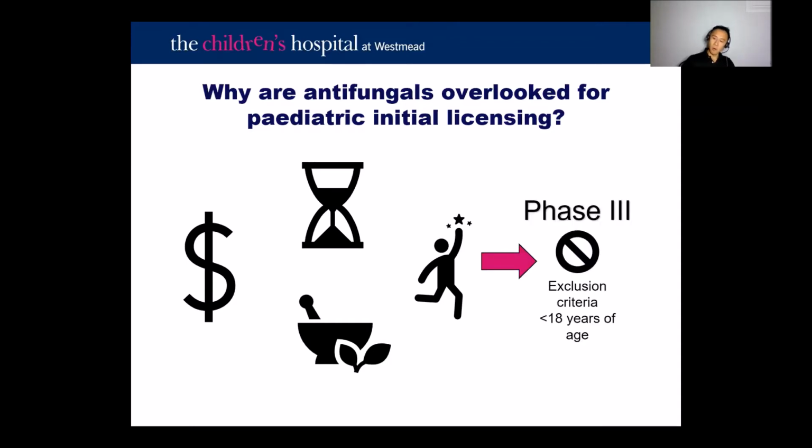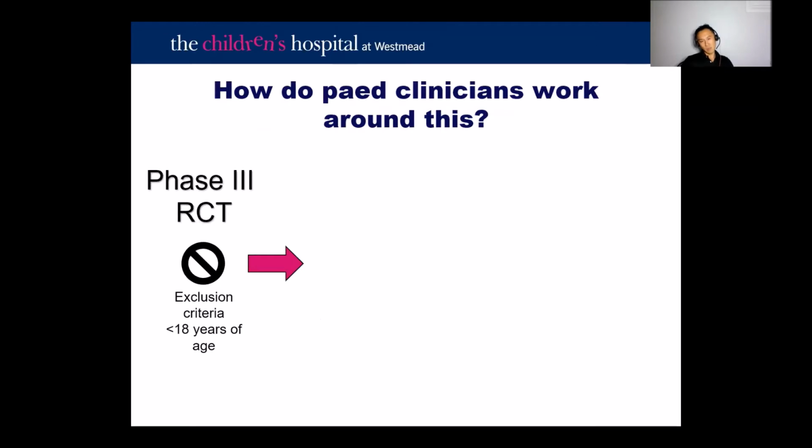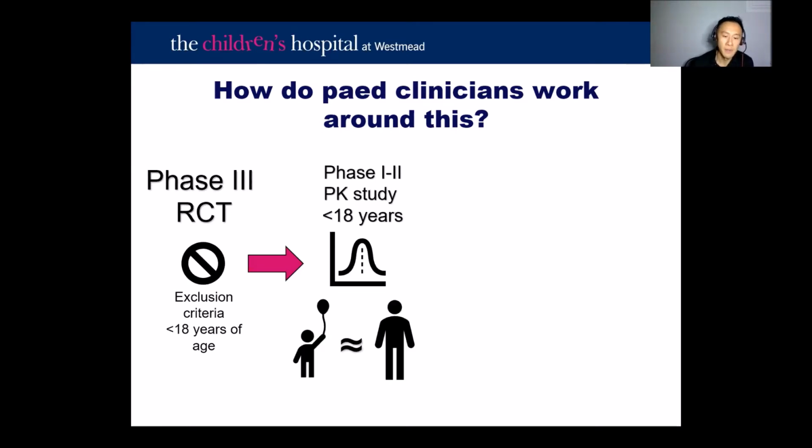So therefore, most phase three RCTs will have an exclusion criteria of the age of less than 18. So what do pediatric clinicians like myself do? How do we work around this? So you get your fancy new antifungal that's been licensed by the FDA, TGA, or whatever.